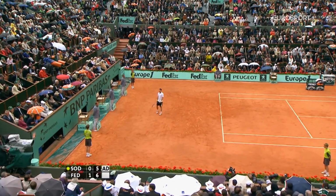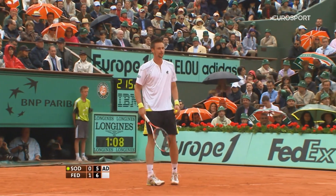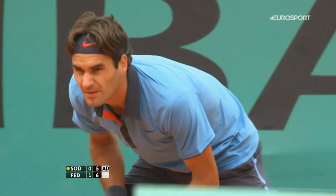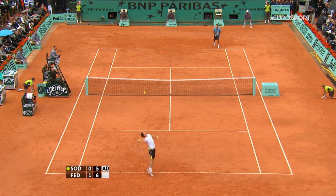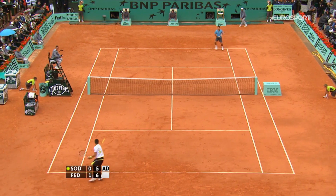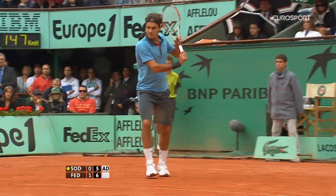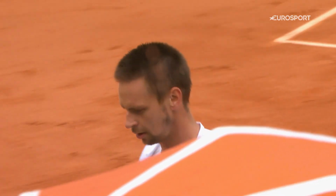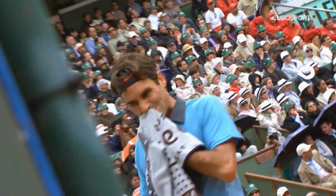Avantage, Soderling. He missed with the first serve in this game. That's long. So Soderling does his job, gets to 6. It's 6 games all, and a must-win tiebreak situation for Soderling.